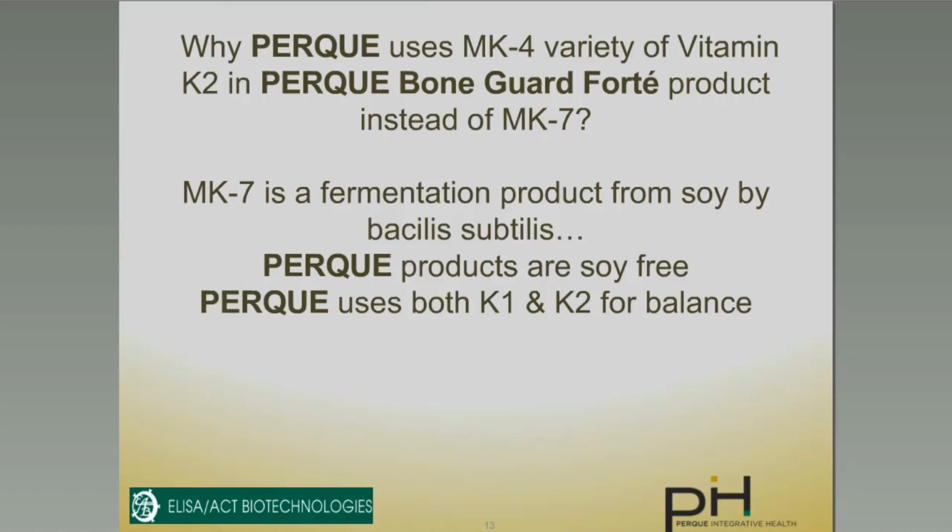So PERC uses K1 and K2 for the best balance of vitamins K in both the multi, that is the PERC LifeGuard formula, and in the PERC Bone Guard Forte formulas. Both K1 and K2 are represented in the pure and more available forms for them. The MK7 has recently been introduced. It is well marketed, but because it's a fermentation product of soy using the organism Bacillus subtilis, it doesn't meet the quality criteria for being a PERC ingredient.